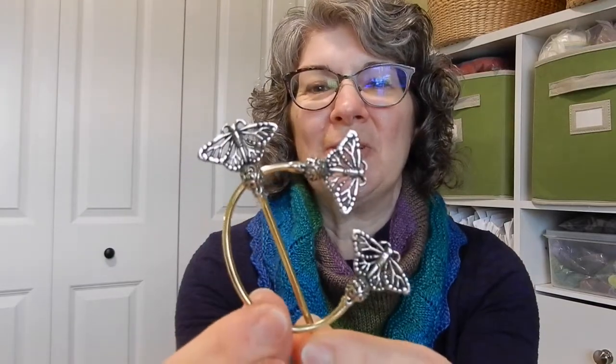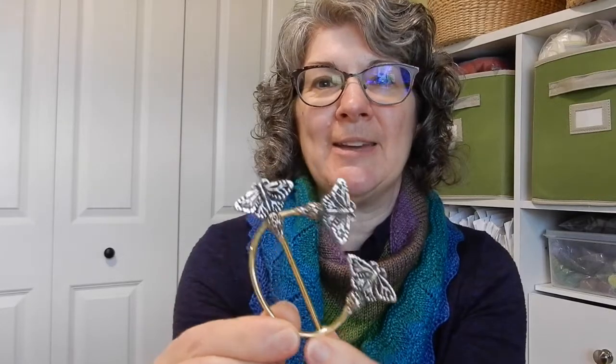I also wanted to show you this beautiful shawl pin that arrived this morning from Fiber Nymph Dye Works. It is by the company Jul, J-U-L. And I've seen other types of shawl accessories from them before, but I had not seen this type of pin before. I chose it for a couple of reasons. One, the obvious, is it's shaped like a C, and my name is Carol. And the other is that it has butterflies on it. And after having a close encounter with a butterfly soon after my dad passed away, I now associate butterflies with him. So this makes me think of him when I wear it.